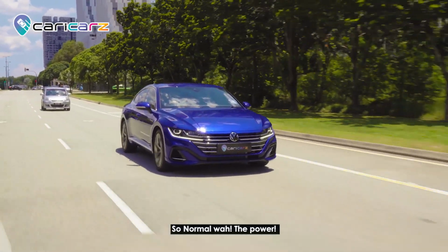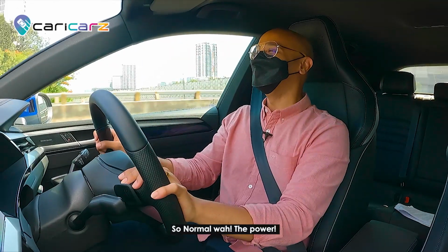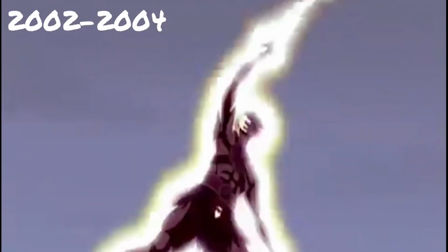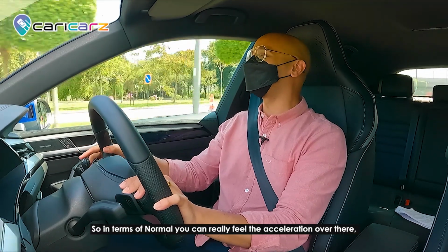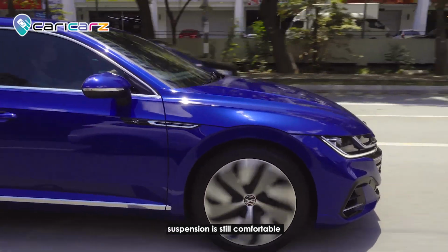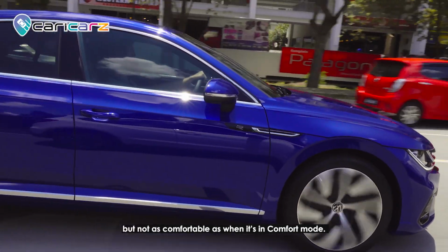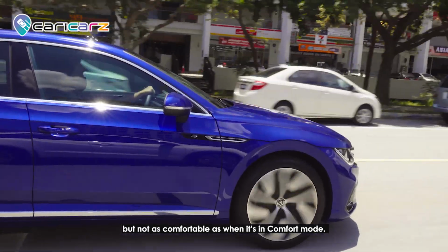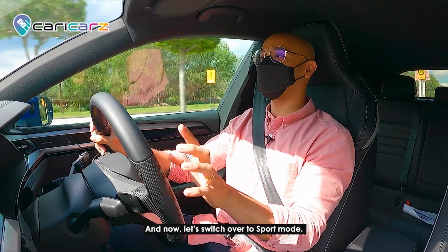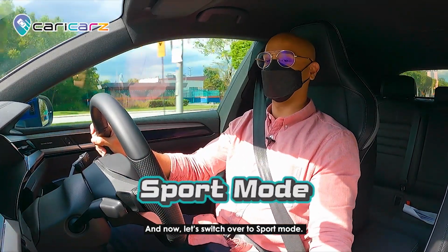So Normal, wow! The power! I have the power! In terms of Normal, you can really feel the acceleration over there. Suspension is still comfortable, but not as comfortable as when it's in Comfort mode. Steering also is a bit more stiff as compared to Comfort. And now let's switch over to Sport mode.